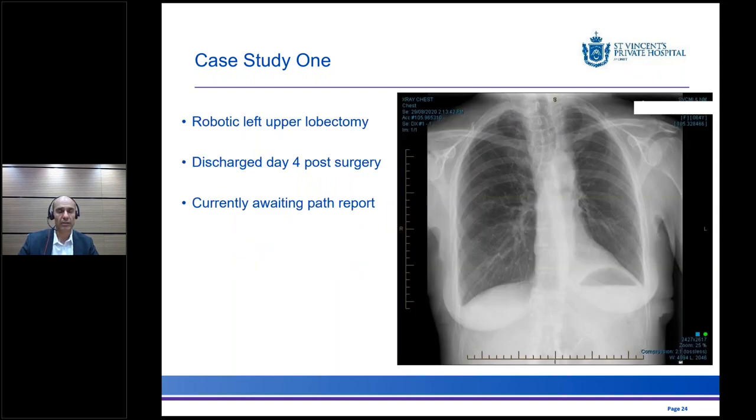So our patient, I did a robotic left upper lobectomy for her, went very nicely. We took out a whole lot of lymph nodes that we needed to, stations 5, 6, 10, 11, 8, and 7. Yeah, and she did very well post-operatively.